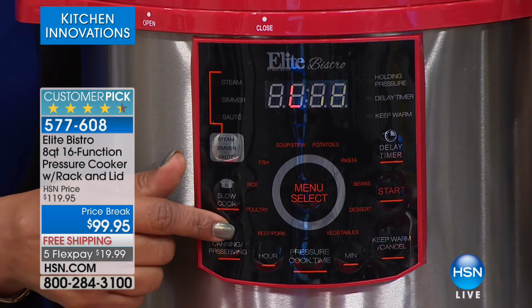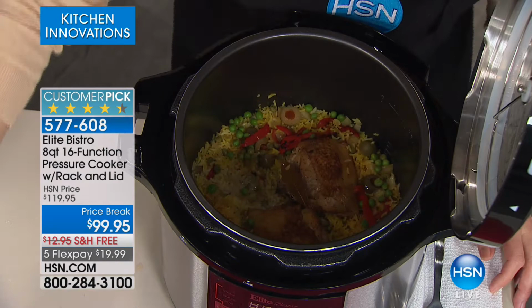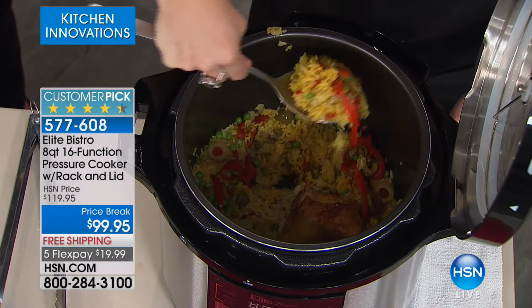So if it's potatoes, you look for potatoes. Potatoes or pasta, rice. If it's pasta, if it's beans, that's why it's number one. I'm just being honest with you. Because we don't have to think about it. No, exactly. We don't have to remember anything. We don't have to keep up with the manual. We don't have to keep up with the times. Exactly. There's no guesswork. It's all built into the brains of this machine.